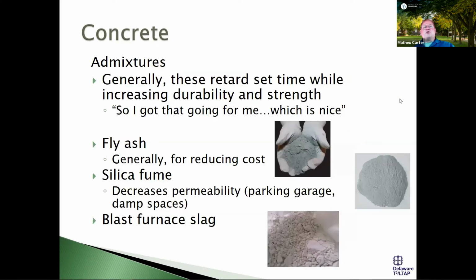So we talked about admixtures earlier, and again, this video drills into them just a little bit. And so you see some examples here of fly ash, silica fume is another one. I don't think I mentioned that one earlier, and slag. And they kind of all look similar to me after a while, because this is not what I do for a living, right? I don't run a batch plant, but I guarantee you that the people that run batch plants probably could spot these and pick them out and tell you what they are. I need a periodic chart of the elements to follow along.